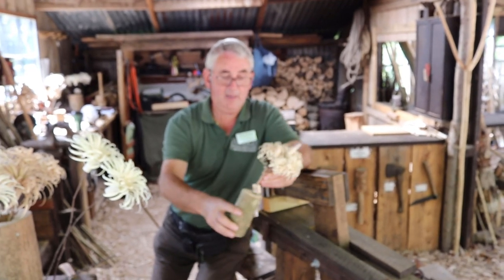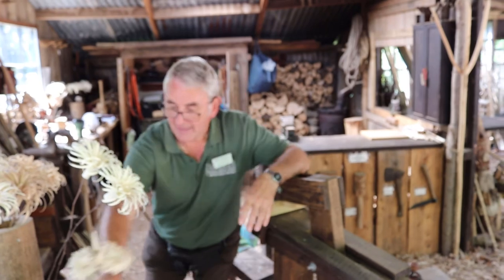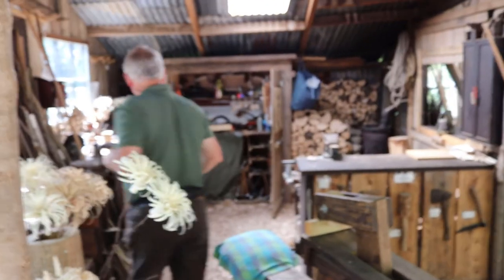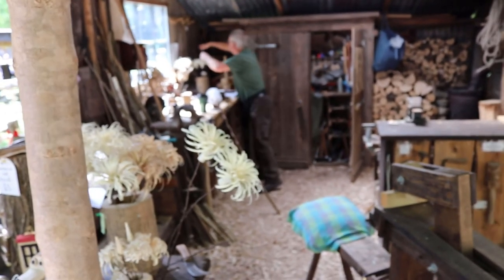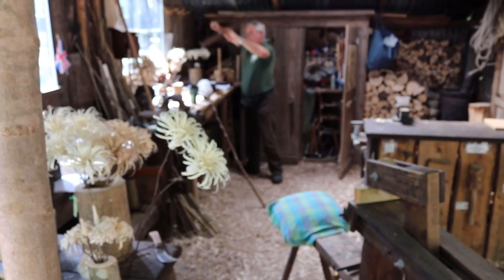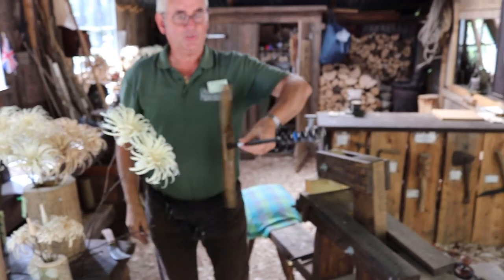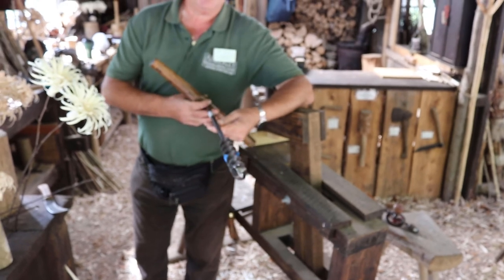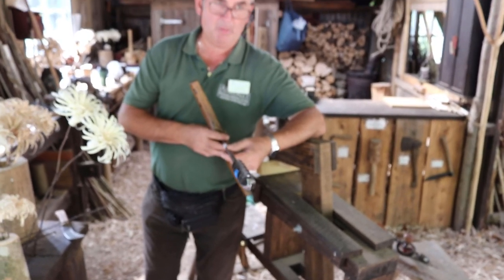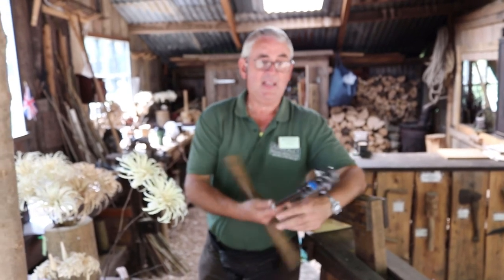And the flower pots we actually still drill by hand. We have over here a shipwright's auger. A lot of the time these were used in the dockyards for drilling big holes when we were building boats out of oak, and they were held together with oak pegs. And that is what you would use.